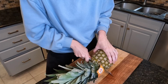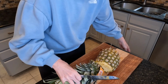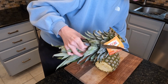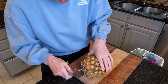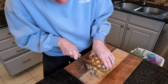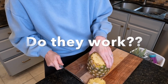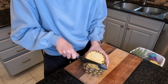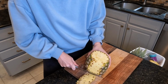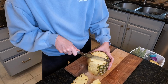I love pineapple, and I'm always intrigued by those pineapple core tools that I've seen at the grocery store, but I don't know if that's like a gimmick thing or if it's something that actually works. I feel like it's a gimmick. Do you have one? Do you use it? Let me know. I just go at it the old school way and just cut off all the skins and then slice around the core.